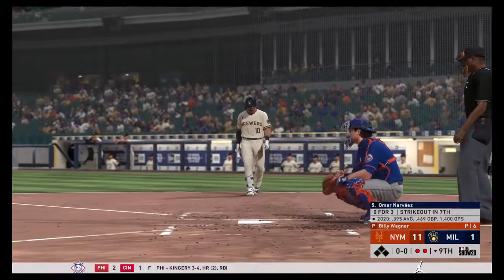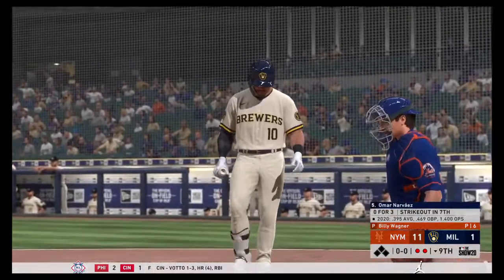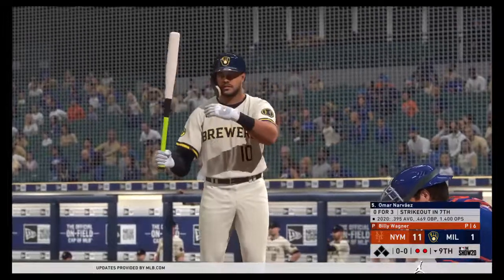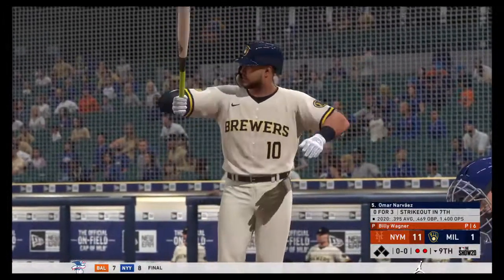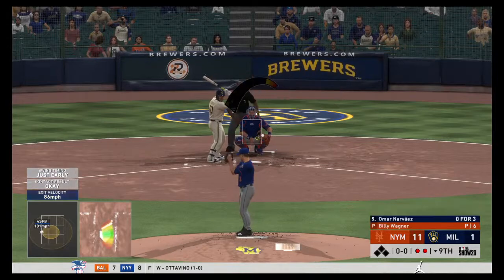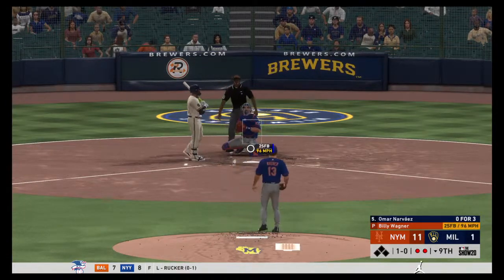Digging in, Omar Narvaez. He's hitless coming into this at-bat, so the hit streak he's been riding is on the line here. Yeah, he's up in the double digits with it. You know, he wants to keep it going as long as possible, but this very well could be the last chance to do that. First pitch of the at-bat. No, that's down.